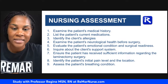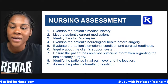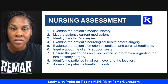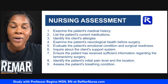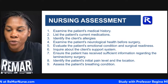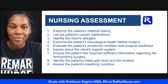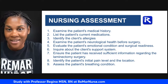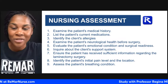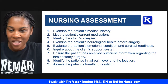So establishing a baseline, the patient's emotional status is very important because if a patient is not comfortable or they are anxious about a procedure, then what will they not be able to do? They will not be able to learn. And this is why I tell you all the time, you have to address that test anxiety, because if you have an over amount of test anxiety, you will not be able to learn. You will not be able to retain. It is the same as our patients.